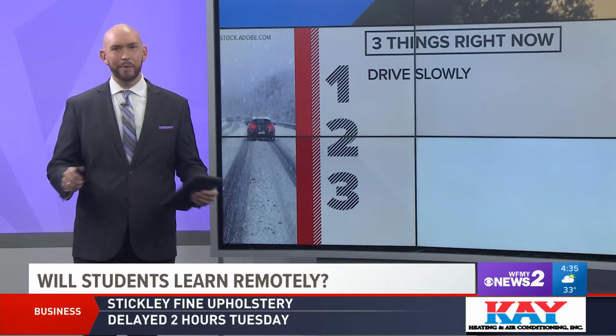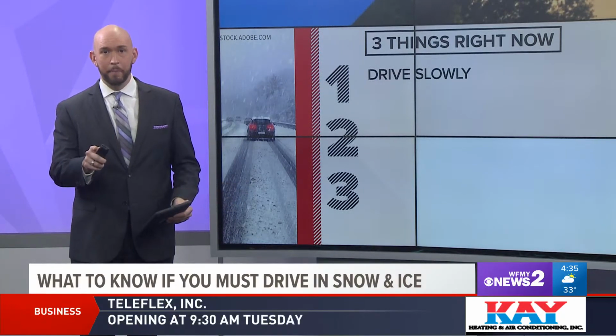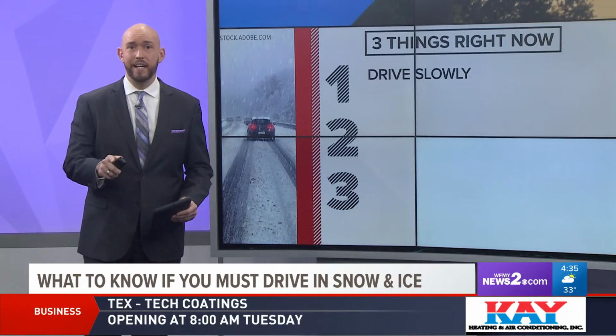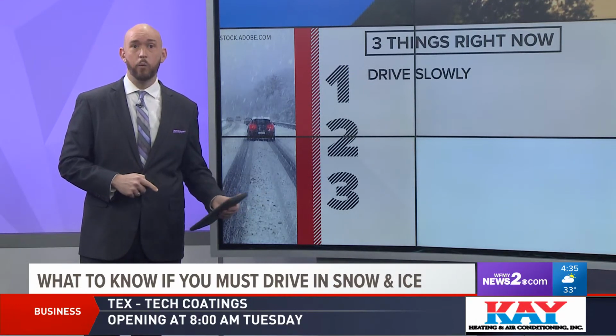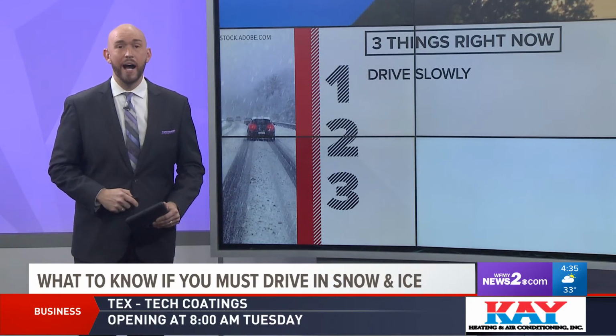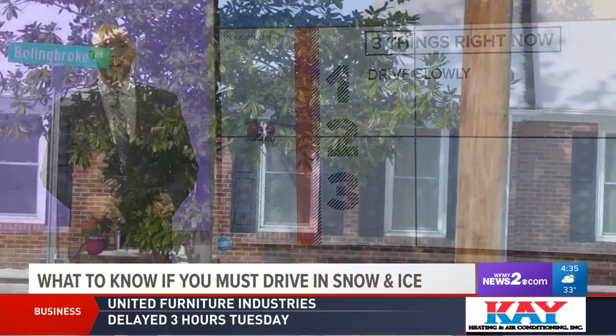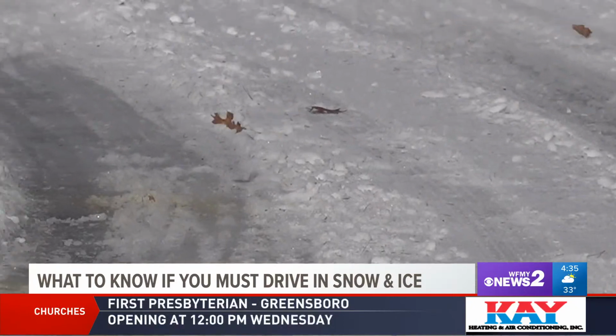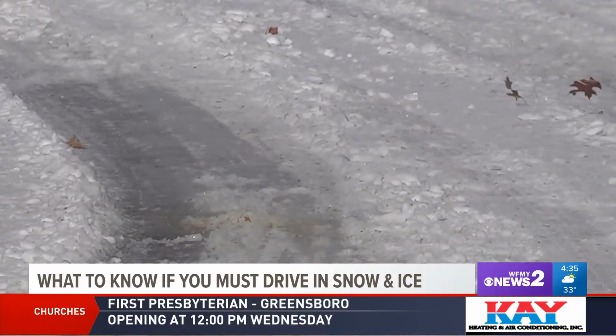Okay, if you've got to go out there, here are 3 things to remember about driving in these conditions. They all sound obvious, but law enforcement says after what they saw today, they are worth repeating. First off, drive slowly. You have less traction on snow and ice. These are roads in High Point just this afternoon. Woo, a sheet of ice there.